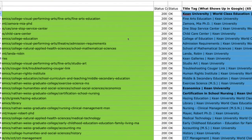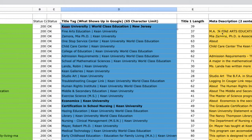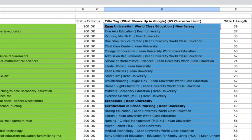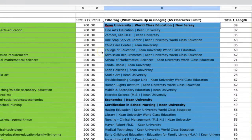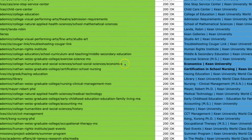All right, so that's the premise and the basis of optimizing your title tags and your meta description with keywords to show up for different search terms. And this is how we can drive a lot more traffic to Kean University and dramatically increase student enrollment with some fairly basic SEO changes here. All right, so the next page example we wanted to look at, just so you guys get the hang of this here.